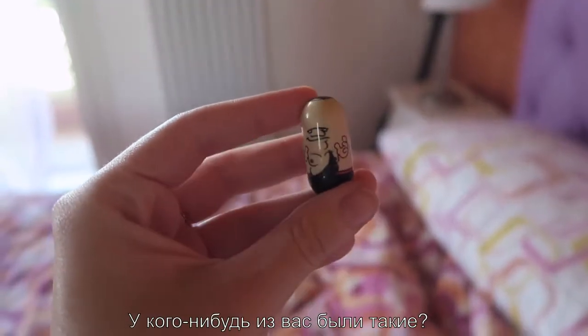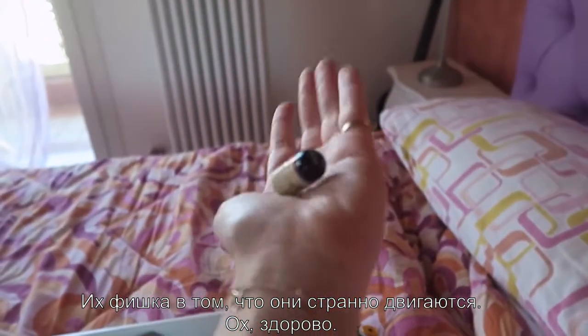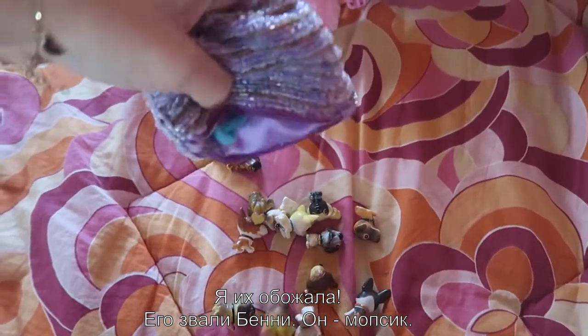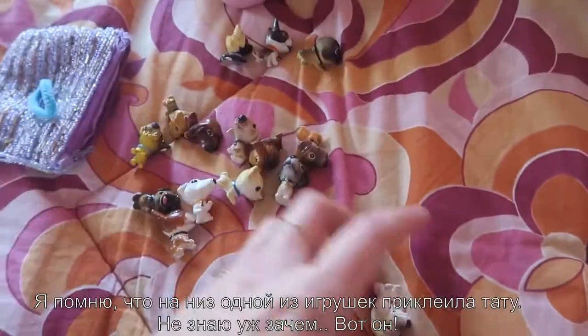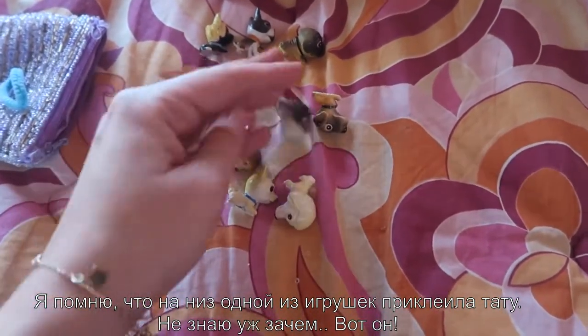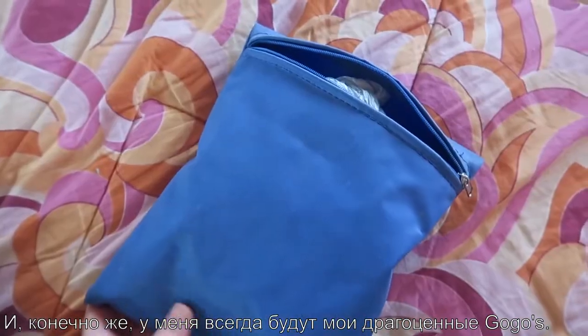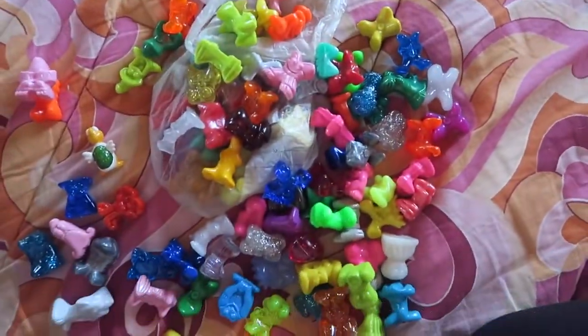Did any of you used to have these? Basically, they just move weirdly. Oh, great. Oh, I used to love these. This used to be called Benny. He's a little pug. Remember that in one, I put like a tattoo underneath him. I don't know why. Oh, there we go, that one. And of course, I will forever have my valuable go-go's.